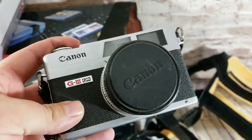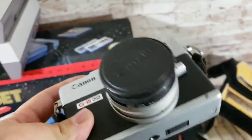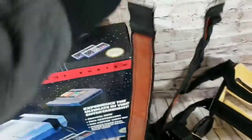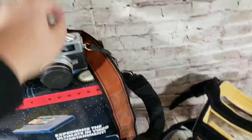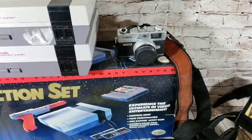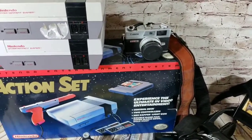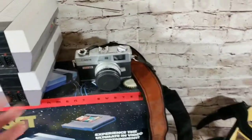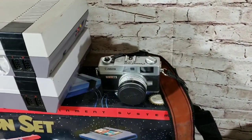Here's a Canon. It's a G3 QL17. Sorry, not QLT. This is a camera. It came with those Nintendos out of that $130 lot. That one should go for 45 to 80 shipped. Listed just untested. I don't really test them. I just kind of list the condition they're in.